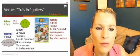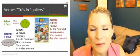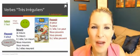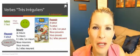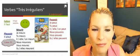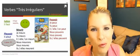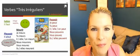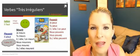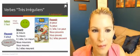Ok. Maintenant, voici une liste de verbes très irréguliers. Moi, j'appelle ça les verbes très irréguliers. So here's a list of verbs that I call very irregular. Vous remarquerez qu'ils se conjuguent différemment et en fait, il faut vraiment tout simplement les mémoriser. C'est comme ça qu'on les apprend. So you'll notice that they are very different and the best way to learn these is to just memorize them.